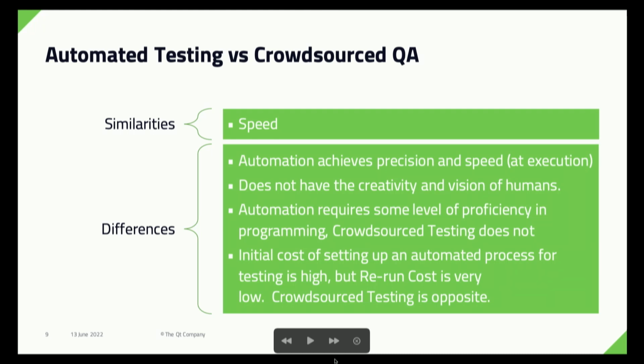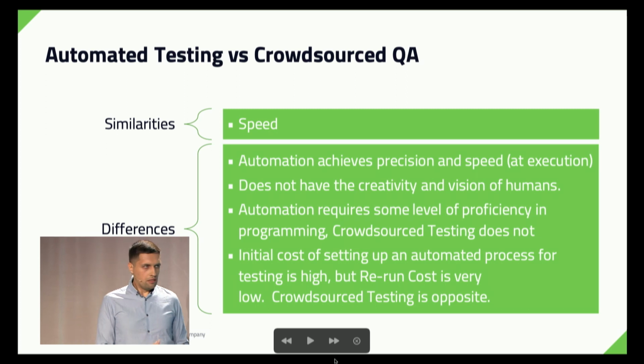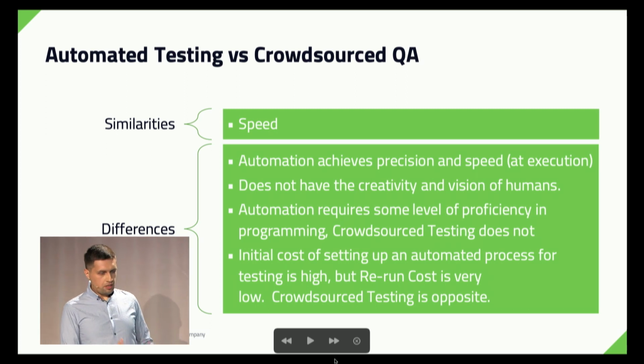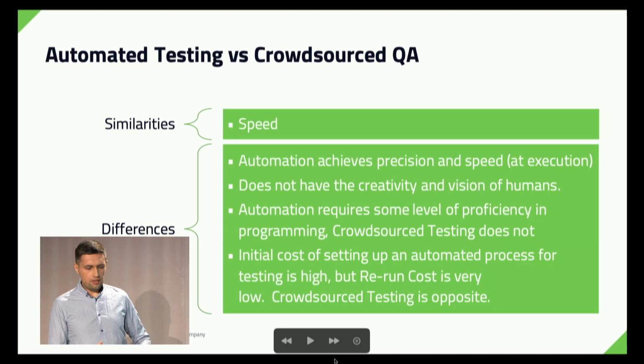So we talk about speed of tests. Automating the tests will also give you speed of executing the tests. If your tests are well automated, you can run them and get the results overnight. So it's also very, very fast. But that's the only similarity. There are more differences. With automation, you have a lot of precision and speed at execution time. You don't have any creativity and vision of humans. A poorly designed test case can pass, and basically the UI looks incorrect because the test wasn't good enough.